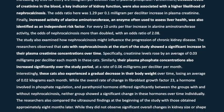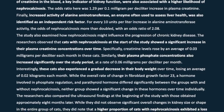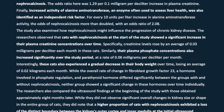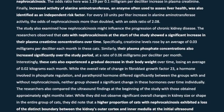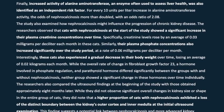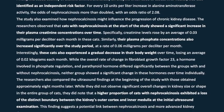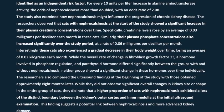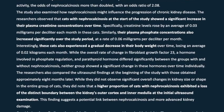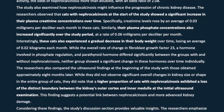The study also examined how nephrocalcinosis might influence the progression of chronic kidney disease. The researchers observed that cats with nephrocalcinosis at the start of the study showed a significant increase in their plasma creatinine concentrations over time. Specifically, creatinine levels rose by an average of 0.03 mg per deciliter each month in these cats. Similarly, their plasma phosphate concentrations also increased significantly over the study period, at a rate of 0.06 mg per deciliter per month.